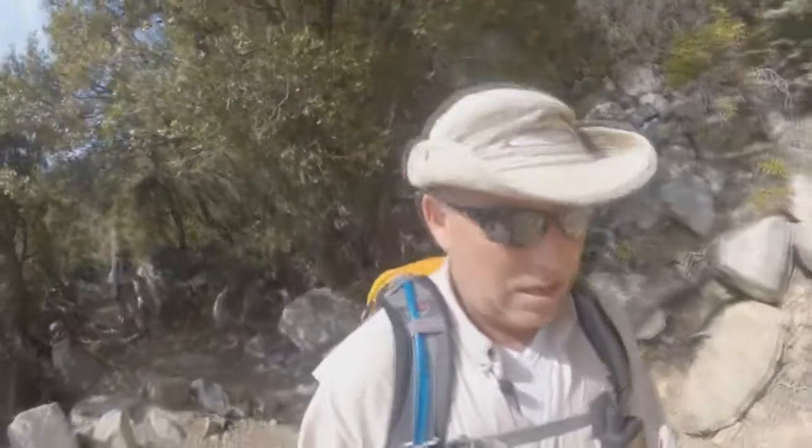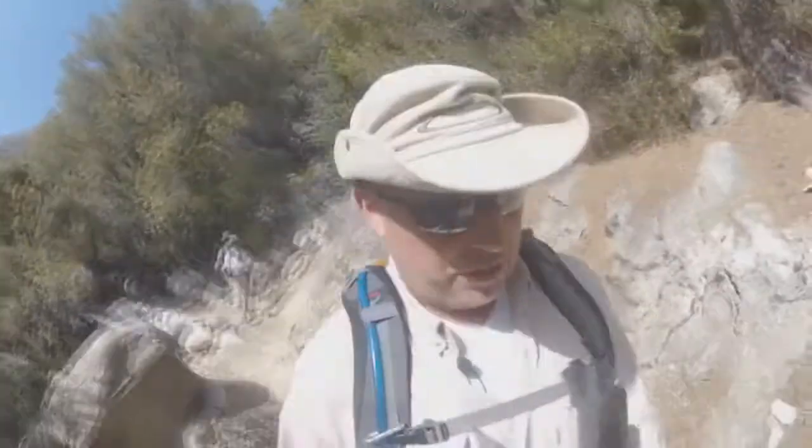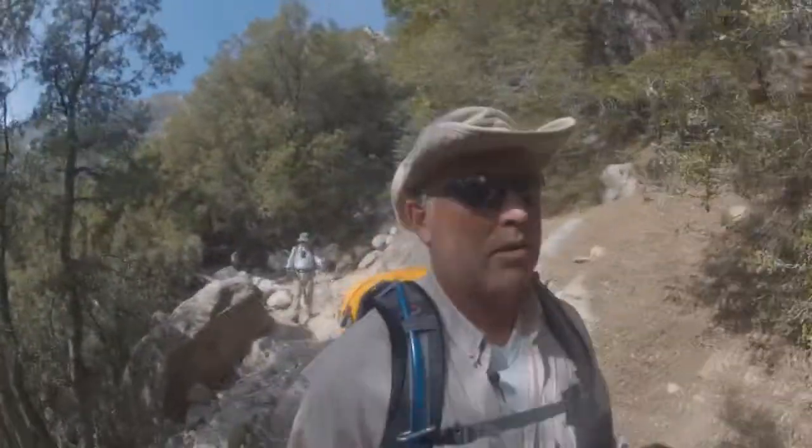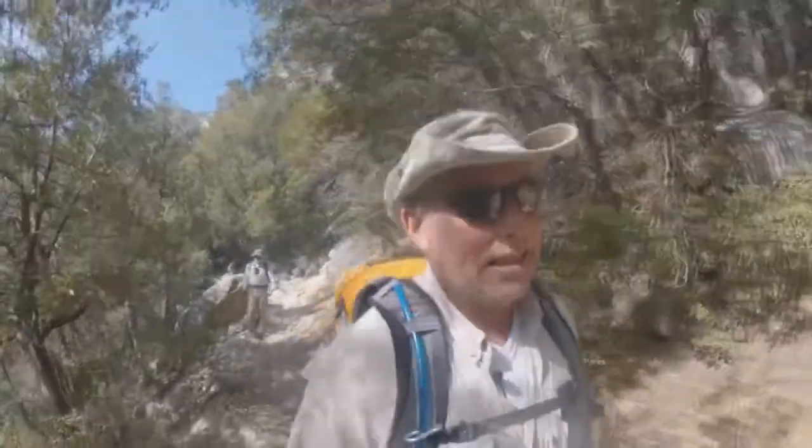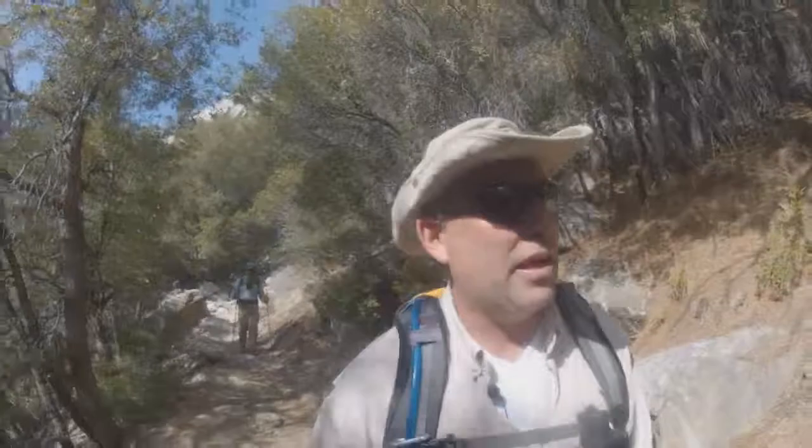Over the last half mile, we saw another father and son just going up for a quick day hike to Saddle Junction, and we saw another couple, like a boyfriend and girlfriend. They were heading up for a little short day hike, but that's it. It's been dead up here today.